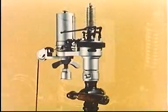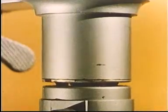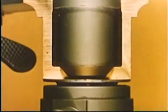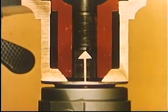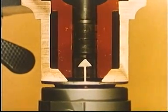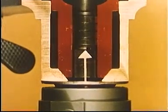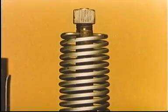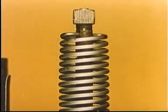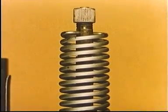The construction of the indicator is simple. Through a duct, the gas pressure is transmitted from the combustion space and acts on the indicator piston moving inside a small cylinder. The motion is resisted by a spring. This spring is exchangeable so that it may be adjusted to different pressure ranges.